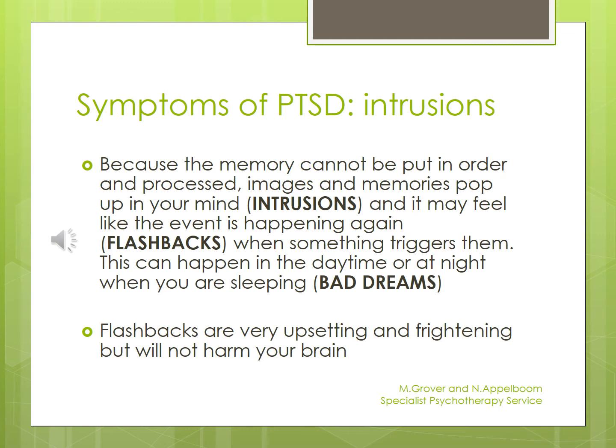You may not even be aware of what it is that has triggered these from happening, as often these triggers can be very subtle. This can happen during the daytime or at night when you're sleeping, and people often report that they have bad dreams and nightmares that are somewhat related to the traumatic events that they've been through. Mental intrusions and flashbacks are very upsetting and can be very frightening for people. But it is important for you to know that they will not harm or damage your brain.